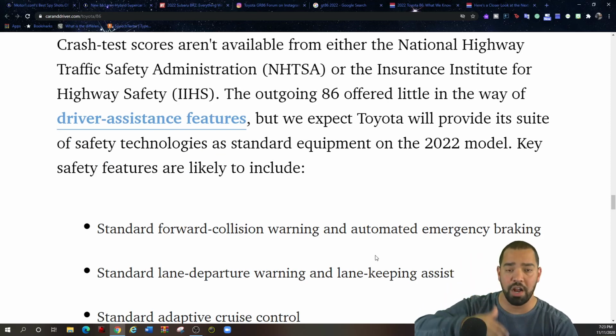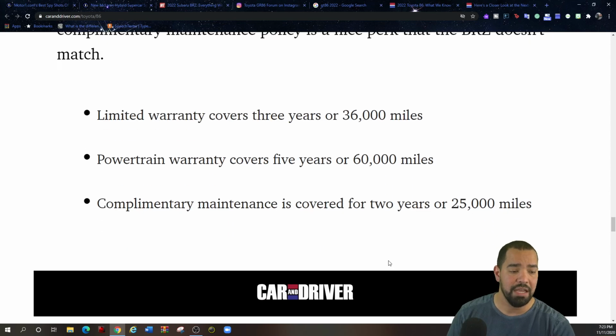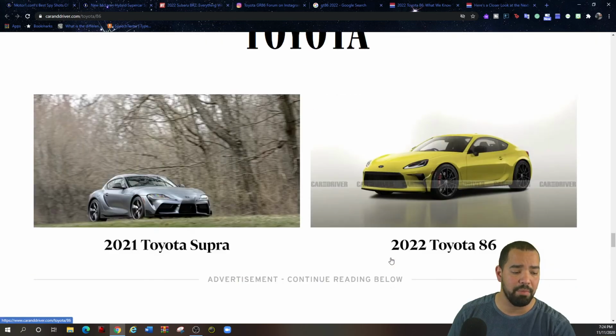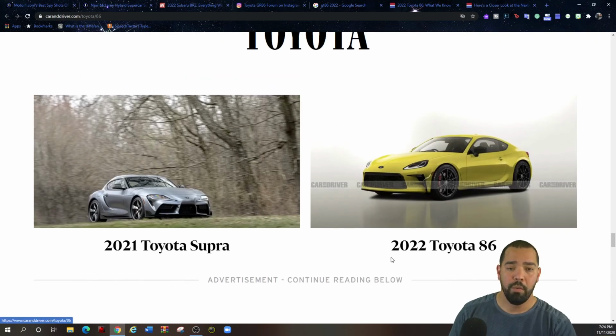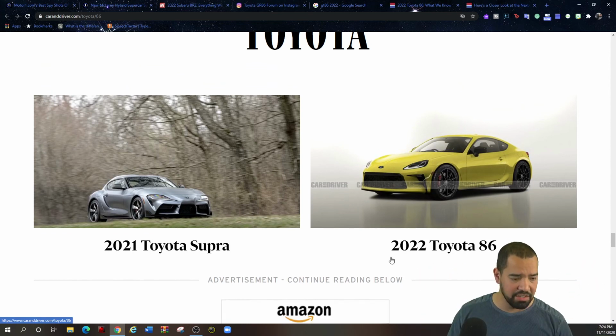The 400Z maybe comes into the mid 30s, but if you want a sports car below $30,000 that you can take to the track and bring back home in one piece with nothing failing on it, I think this is the one.